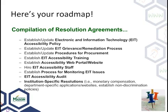So really, the nice thing about all the settlement cases is that they give you a roadmap. When you look at what the DOJ settlements are and what the OCR settlements are, they tell you exactly what you should be doing as far as providing broad access to programs and services, or EIT programs and services at your university. So one of the first things you should be doing is establishing or updating your electronic and information technology accessibility policy. There should be a grievance and remediation process if someone encounters electronic or information technology that's not accessible.